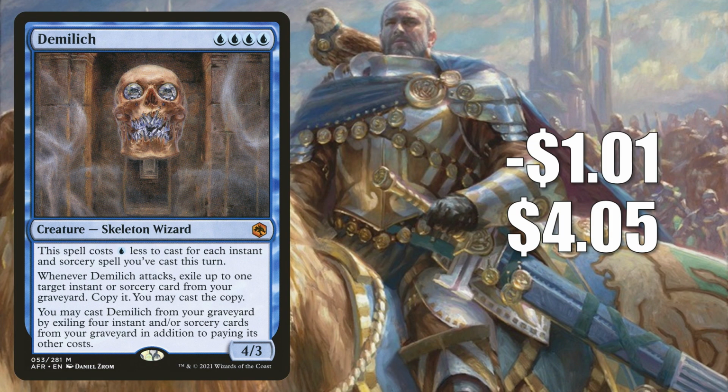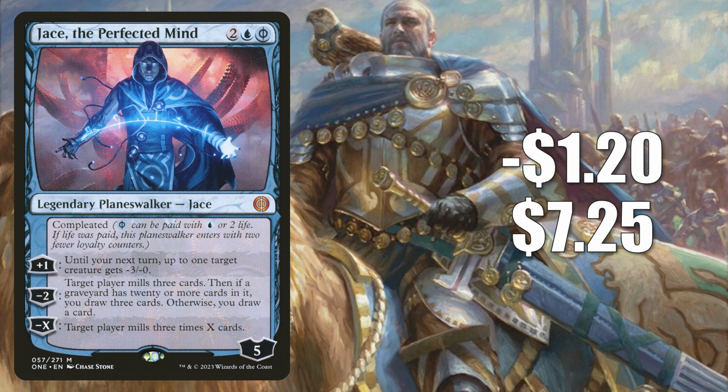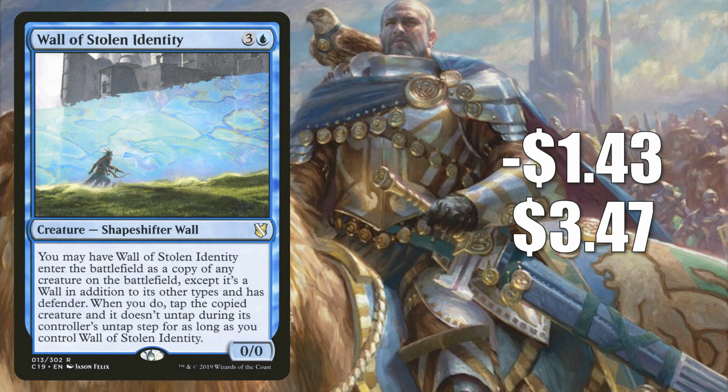Number 9 is Demi-Lich, down $1.01 to $4.05 for a 20% decrease. Number 8, Jace the Perfected Mime, down $1.20 to $7.25. That's a 14% decrease. Number 7, Wall of Stolen Identity. This is from the Commander 2019 Mystic Intellect deck. It goes down $1.43 to $3.47. That's a 29% decrease.